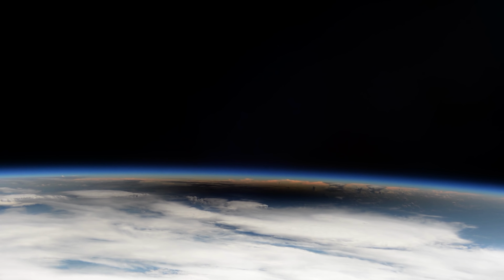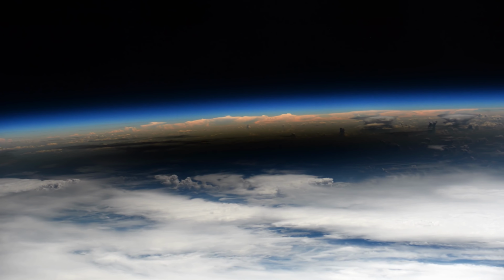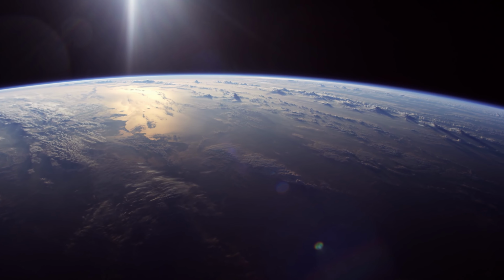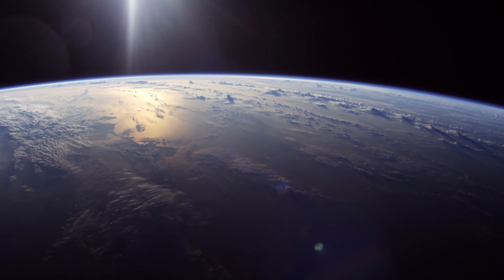The density of the atmosphere progressively decreases with altitude. It is suitable for life only in the first 7 to 8 kilometers, where most of its mass is concentrated. That layer is extremely thin and equals only 1/1000th of the planet's radius.